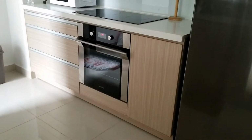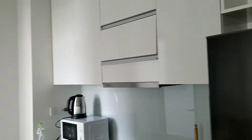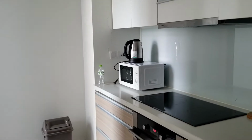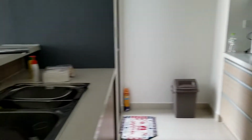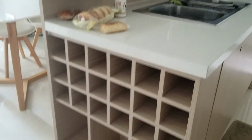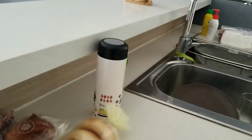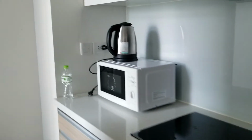It's small, but it has an oven, which is unusual. Fridge is very decent. A lot of storage. You can tell IKEA went berserk in here a little bit. There's a sink. There's a little wine rack if you like wine. We went to order some baked goods this morning for breakfast and stuff. There's a microwave, a kettle, all came with it. A little mini trash can.